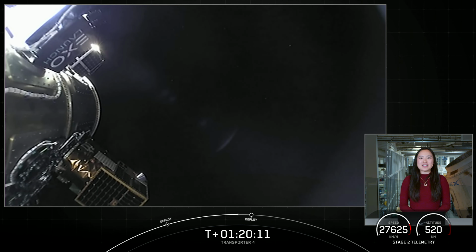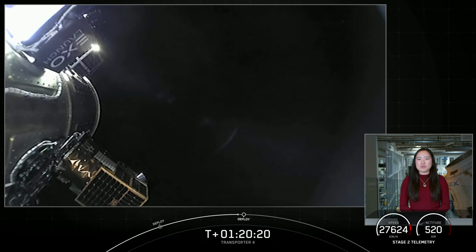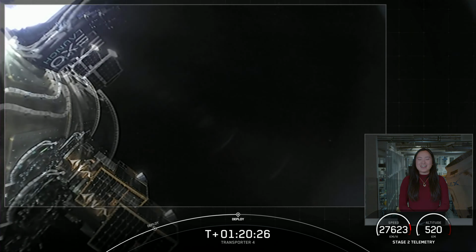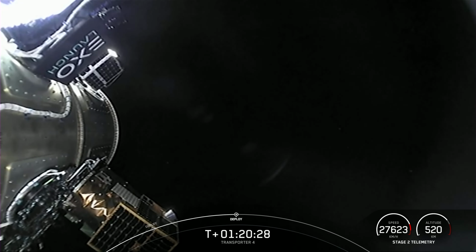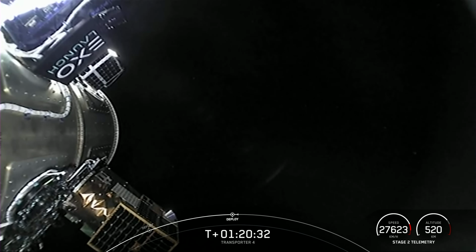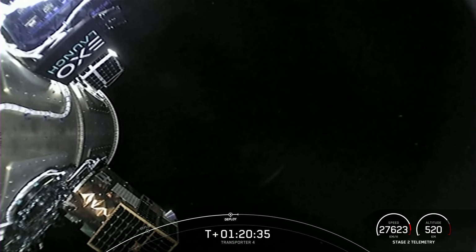It's also worth mentioning that because many of the spacecraft are being deployed in groups, we may not be able to confirm every deployment in real time, but you should hear most of the deployments called out by the operators on console. But for any we don't hear... 25, separation confirmed. There's that first one. But if there's any you don't hear in real time, we'll try to provide updates by the close of the webcast. Let's listen in.